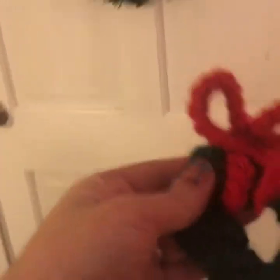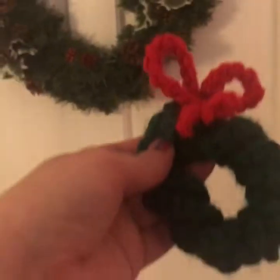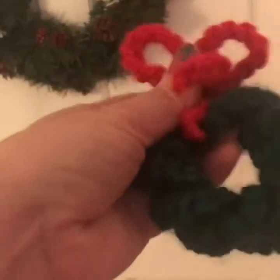Oh, Roro has one of the wreaths that I made. You want to show him, honey? This was one of my tests. This one came out okay, but the other ones I made later came out a little better. You want to keep that, sweetie? Yeah. Okay, you hold it.